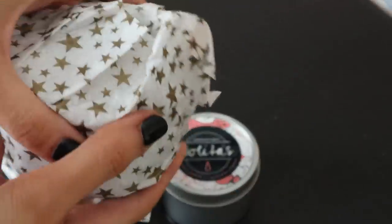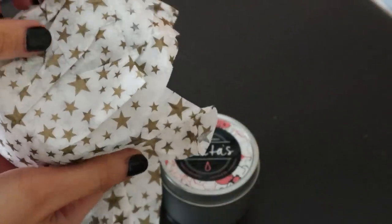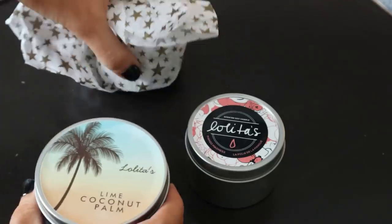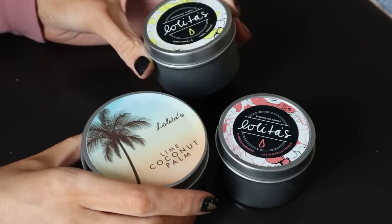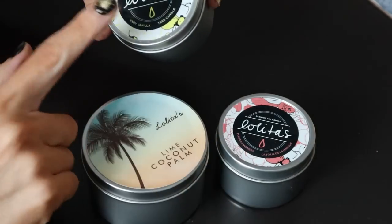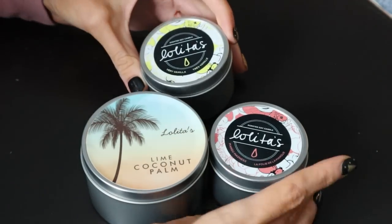They came in a little cute star tissue wrapping. I love it. I want to reuse that. Is that weird? Oh my gosh, they're so cute. These are the three that I got. They come in these cute little tins. And so we got very vanilla, lime coconut palm, and mango madness. So let's smell them. Okay, this is the lime one.